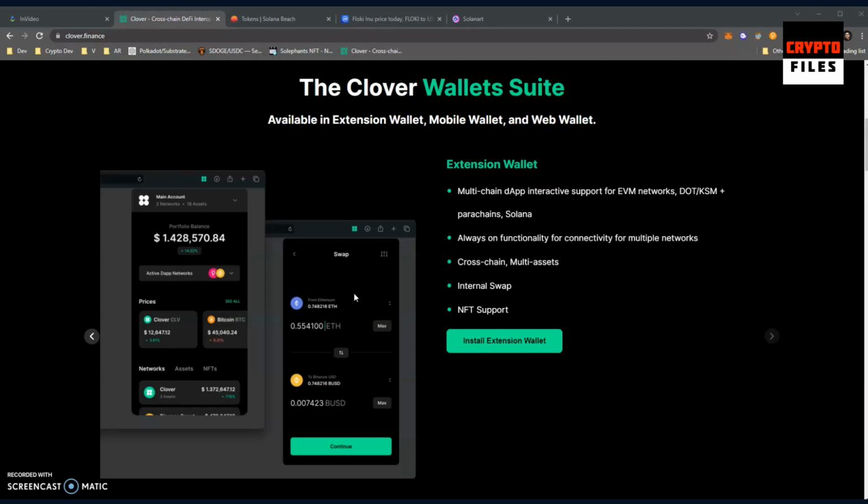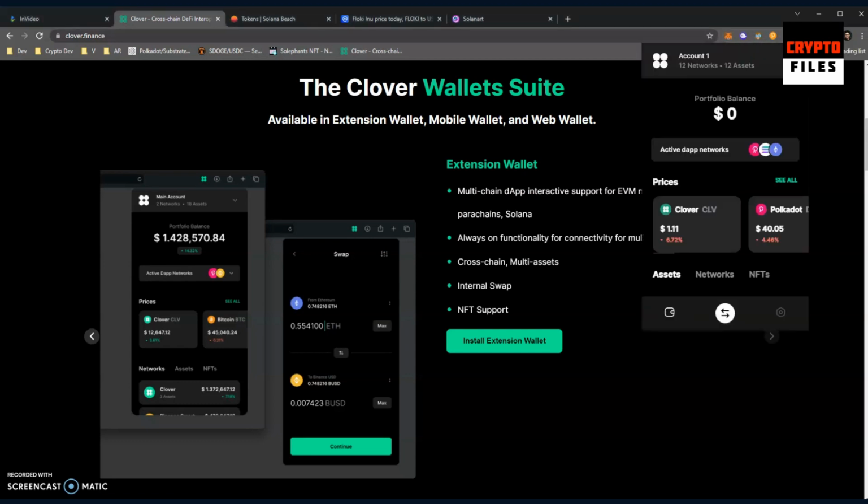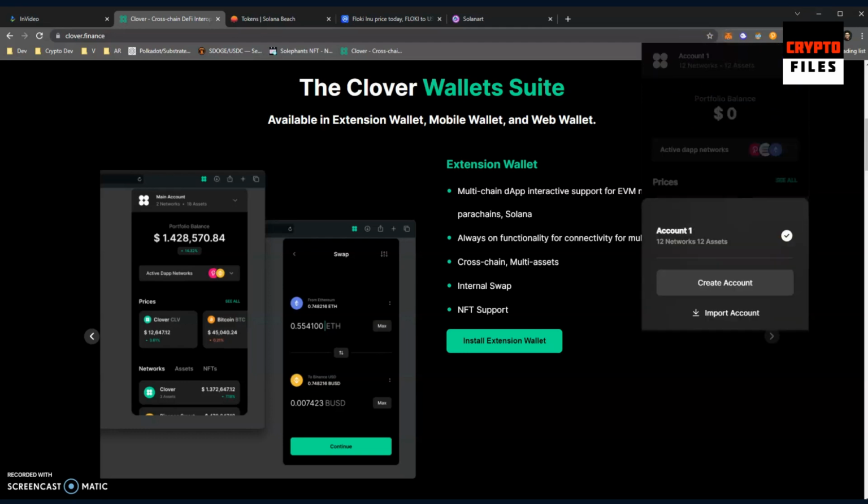And let's take a look at it. So I've gone ahead and installed it. It's an extension and it installs just like Phantom, and you'll see it's on the upper right hand corner of the screen. I'll click on it and the user interface looks very familiar. It's not that different from other wallets, but they jam-packed it with a ton of information. Obviously, you have your portfolio balance and the account at the top. I only have one account at the moment, but you can create as many as you would like.